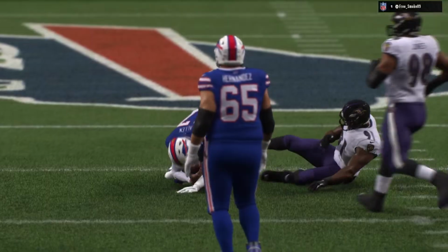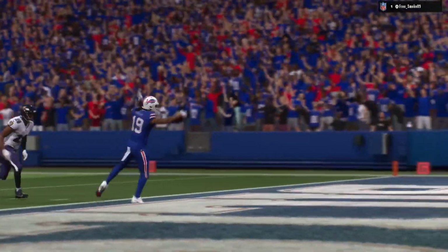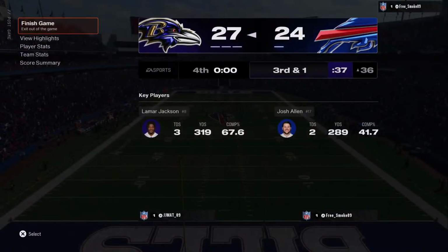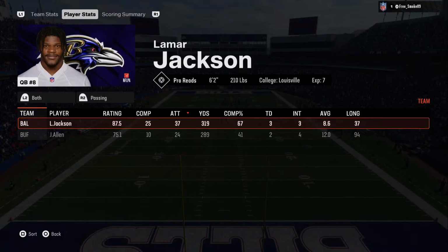So for Baltimore, they're on a nice early roll as they move to 3-1 with a win here. And they'll get another road date next week as their opponents will be the New York Jets. Meanwhile, for Buffalo, they'll drop down to 1-3. And they'll be on the road next week for a matchup with the Carolina Panthers.